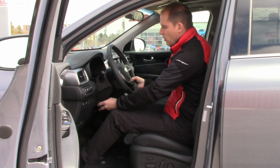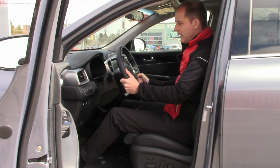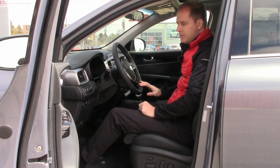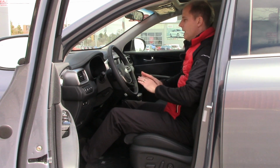The other thing you have, of course, is tilt and telescopic steering. Now, it doesn't look like a lot in the video, but it actually makes a big difference for how close and how far away it is. So again, fitting different sized people. It's actually very close to me right now. I'll move it a little further away, and I like it close.